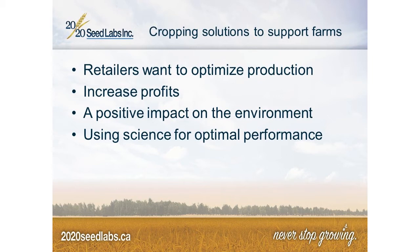So, in our opinion, what we see is if the retailers and the growers are supplying product that's working in a specific area, so go with what's in your area and what works for you, we find that that is very true to form.